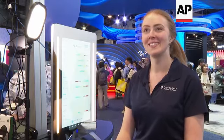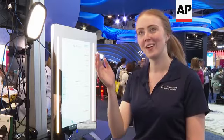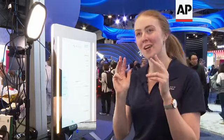This is a Renura Magic Mirror device. So what it does, it's a tabletop smart mirror where we take a 30-second selfie video and we actually analyze the blood flow patterns underneath the skin to output vital signs and health measurements. So 30 seconds, and we're able to capture quite a lot of information.